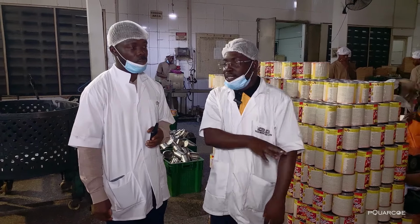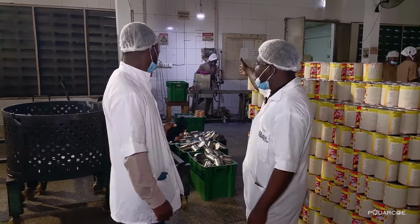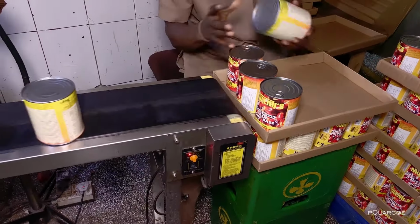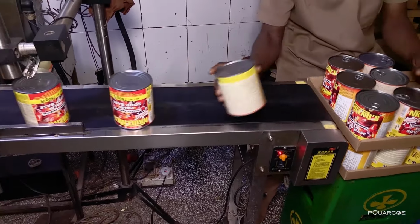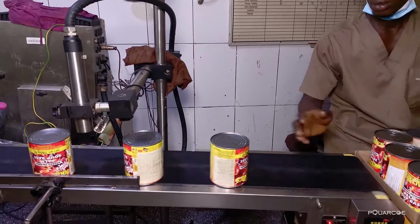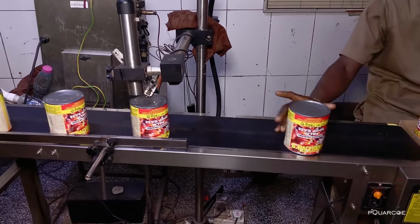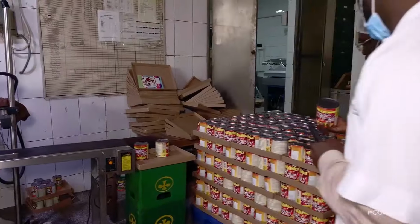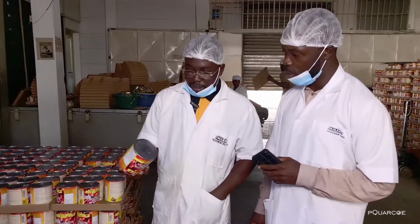After labeling, it comes to the coding side. This is where we do the coding. We have to code the manufacturing date, the expiration date, the batch number and everything. So this is where we do that. After they are done labeling, this is how it is.